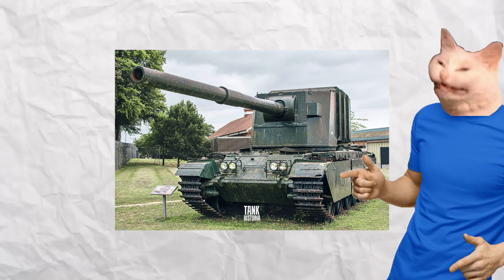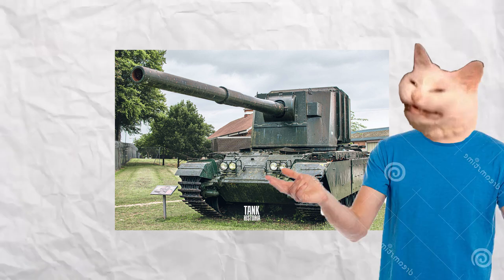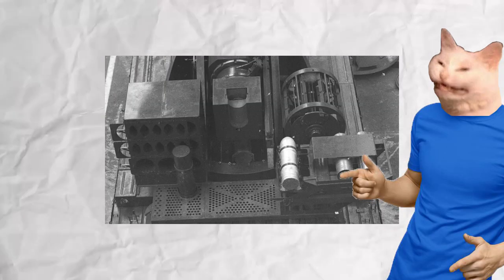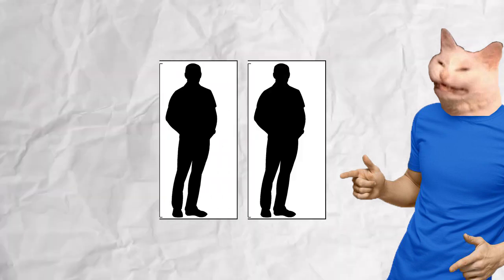And this silly looking thing didn't even give much of a protection, with only 45mm thick armor, which is good enough for fragment splinters or small arms, but not much more. Also, remember that load assist system that they had on the stage 1? Well, yeah, it's gone now, replaced with an extra crew member.